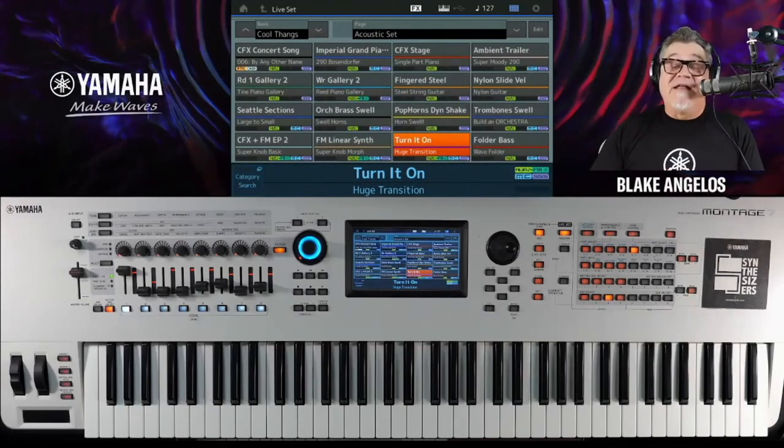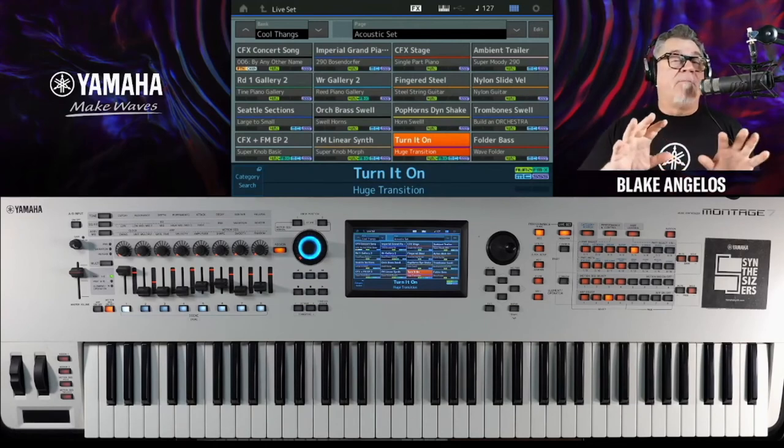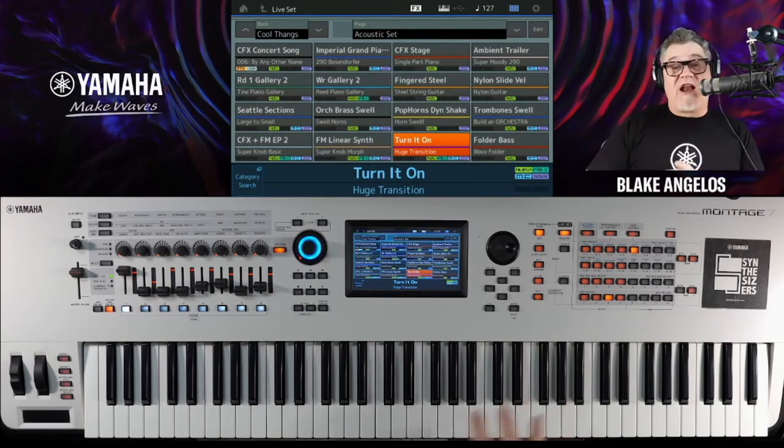Montage and Modi X feature built-in USB audio and MIDI interfaces. This means that you can connect to a computer with a single USB cable, both MIDI and audio, when you want to record to the computer. This is pretty cool. Not only are they both MIDI and audio, it's multi-channel audio.